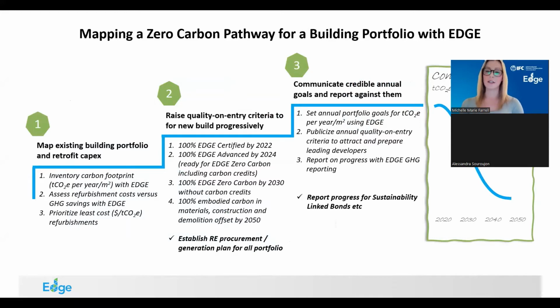On the path to 2030 and 2050, we must set some targets for building owners and developers on how they can actually decarbonize their portfolio. So we've broken it down into steps. The first step should be to map the entire existing building portfolio in EDGE. This will give building owners clear information on their current GHG emissions and entire portfolio building carbon footprint. They can also then plan for retrofit projects needed for any of their buildings that do not comply with EDGE certification, if that is the system that you're using. And they can prioritize the lowest cost retrofits first.